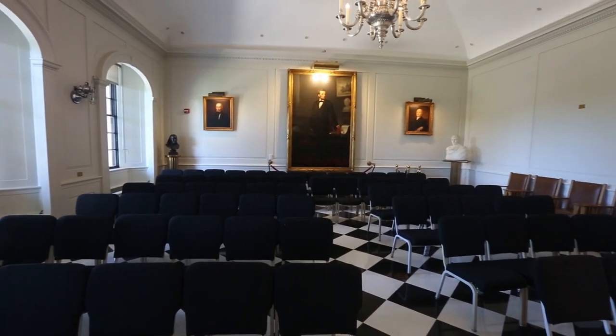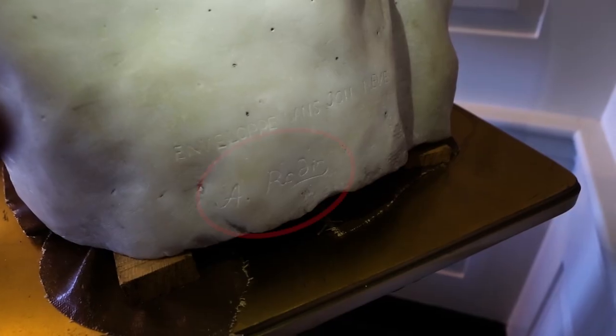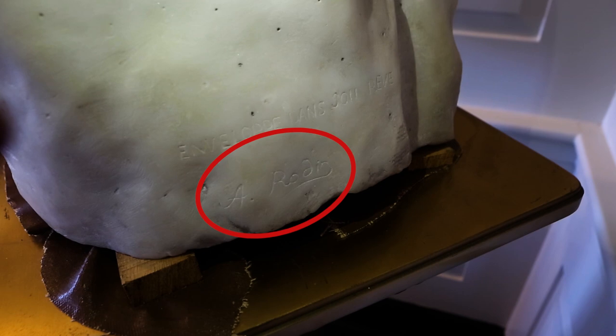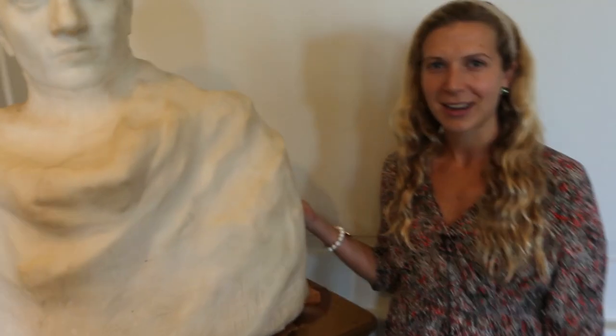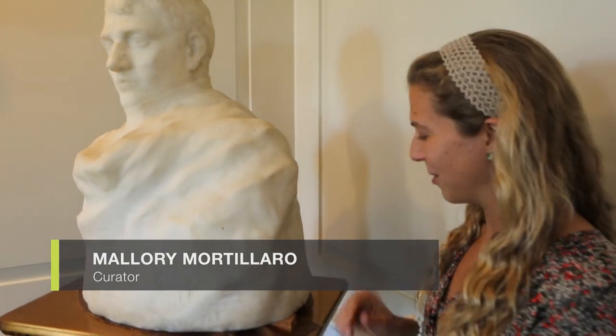She was running her finger along the base and felt something chiseled. So she then got out a flashlight and looked and came across the carvings, A. Rodin. You know, you do kind of have to squeeze back here, and there is no reason to come back here unless you're asked to examine the artwork, which is why it's understandable no one ever saw it.